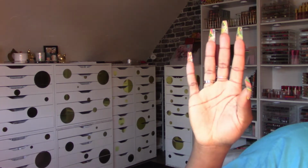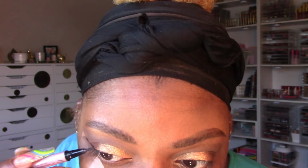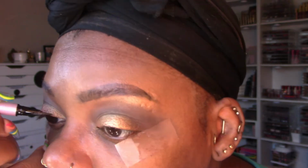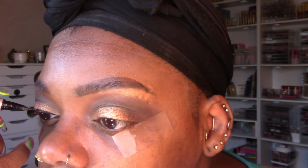Okay. I'm getting my black liner out. I'm going to use the Too Faced Better Than Sex. And I don't think I'm going to do the gold all over. Pretty sure I'm not. I'm going to do it on the tail, on the wing. Liner's not that neat, but there we go. Fix it up. That's good. It's pretty good. We're going to lash it in, of course.